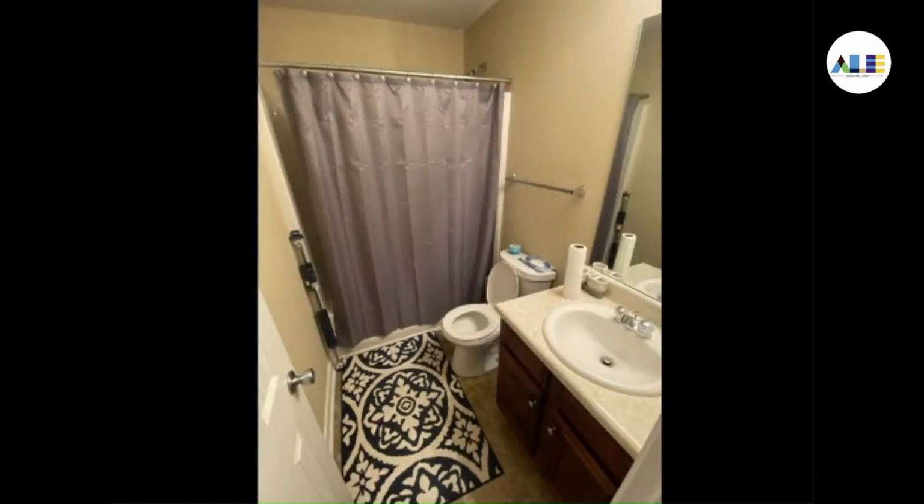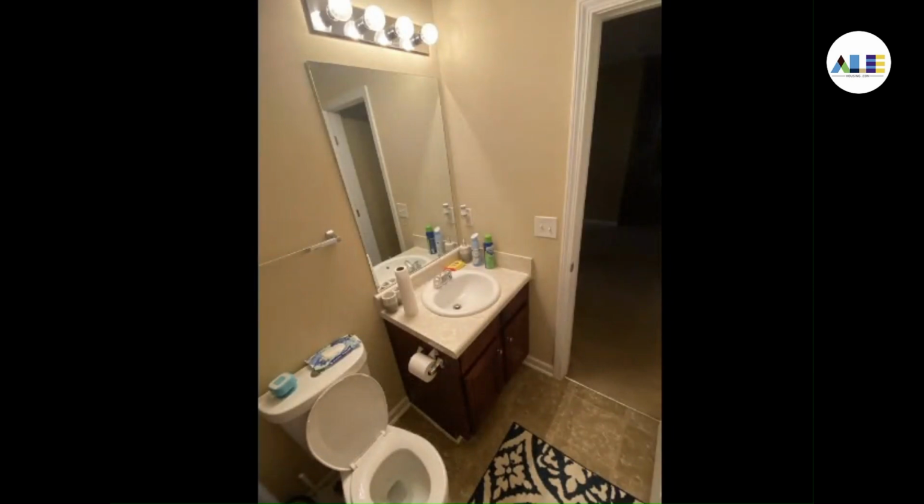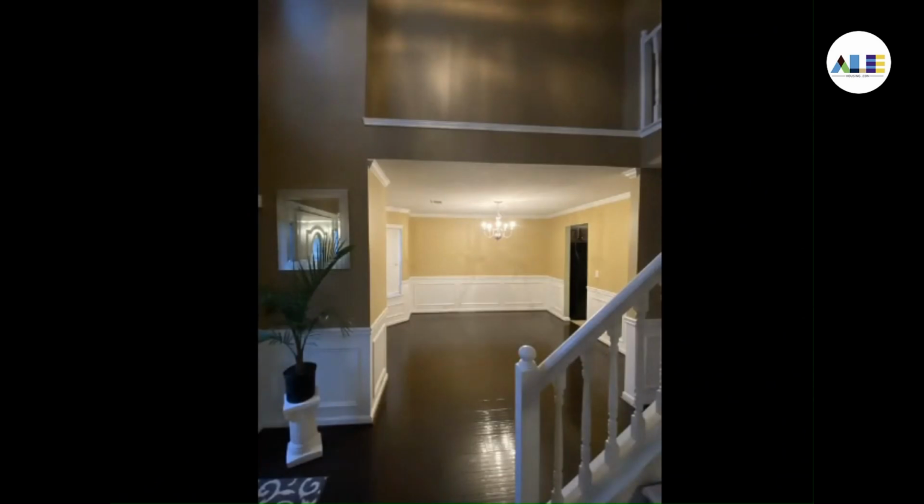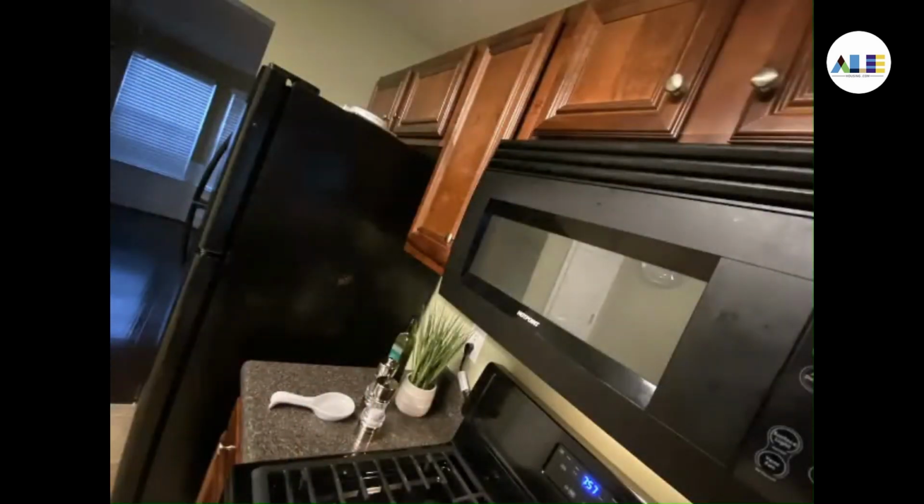Entertainment abounds with flat screens in every room, a pool room for fun gatherings, a vibrant kids' room for the little ones, and a convenient 2-car garage for your vehicles.